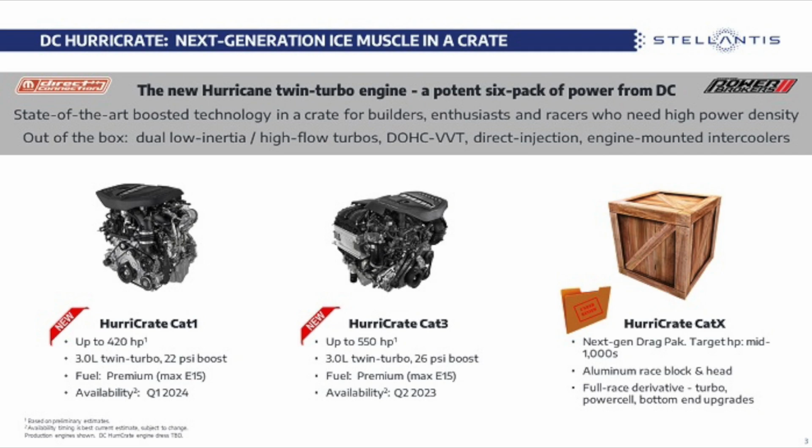And then we get on to the Hurricane Category X. So this one here, as you can see, target horsepower mid 1000s. So think along the lines, you guys, of Elephant territory. So obviously, probably more than likely, the torque levels are going to be lower than maybe a V8. But regardless, 2JZ Supras are flying at the tracks with turbocharged inline 6 engines. So I think we're going to be in good hands.